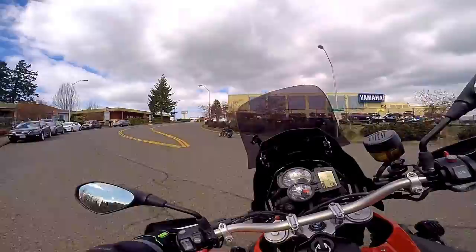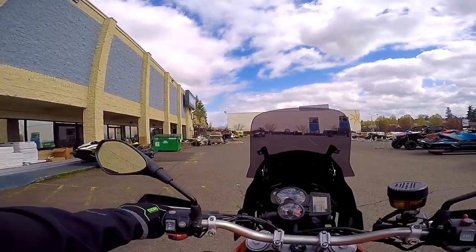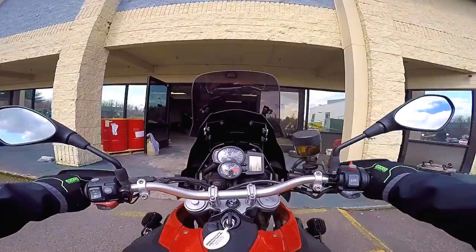Here's one of our service riders right there on his FZ10. I love that. I love that V8 sound that them cross-plane Yamahas make. That is some kind of cool. Yeah, buddy. I could actually see myself owning one of these bad boys.